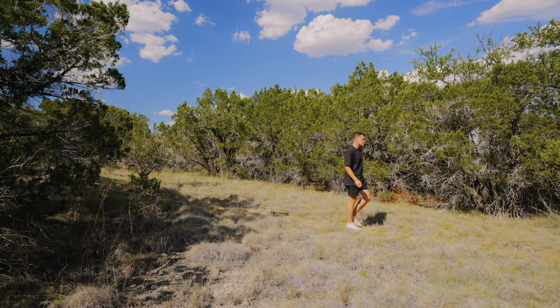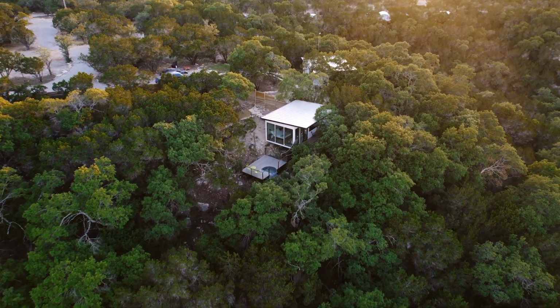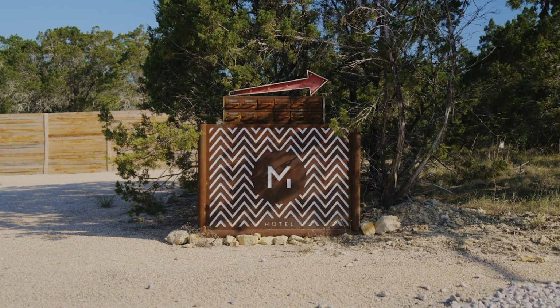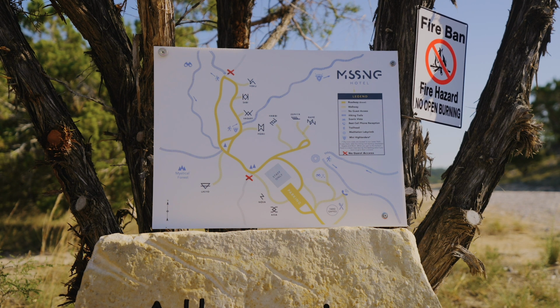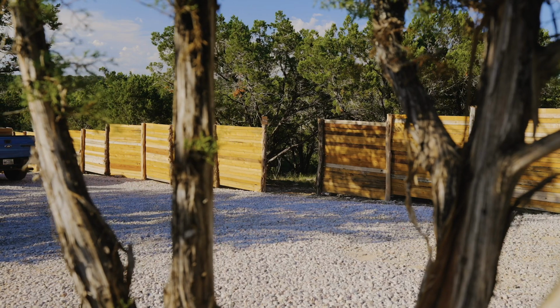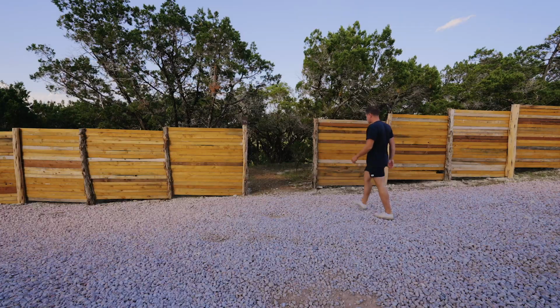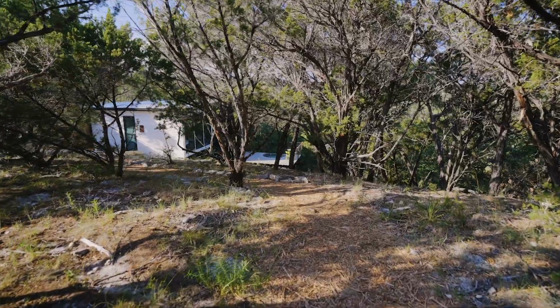But whenever you pull up on the property, you'll drive a couple minutes back on the driveway, so you're pretty far away from the road into the property, which is nice. And you can see where all the other spots you can stay at are, and you'll just drive to the one that you're staying at. Mine is off on the side over here. Private parking, there's a private fence on this side, and you can just walk through this fence, and now you're in your own little private property.